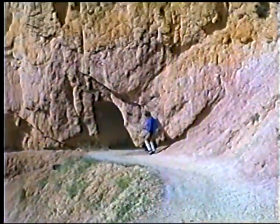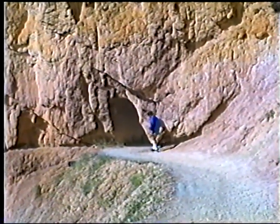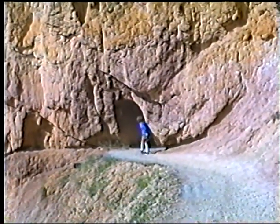When you get into the tunnel, turn around and wave, okay, Michael? Yeah, another one.